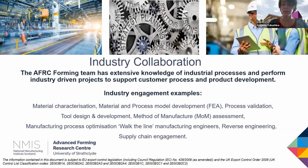We are working on industry-driven projects, but at the same time, we are providing extensive knowledge of industrial processes. And at the bottom of this slide, you can see a couple of different scenarios of how industry engagement examples were performed in the forming team and in the AFRC.